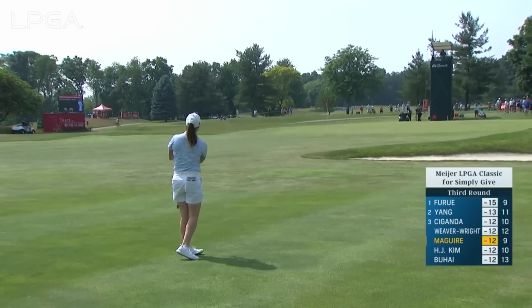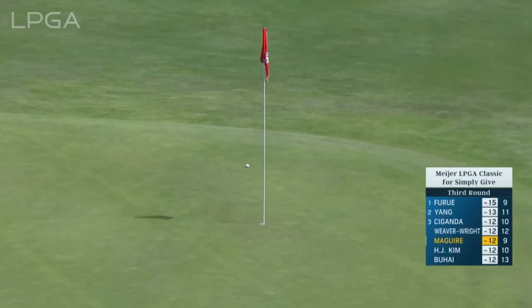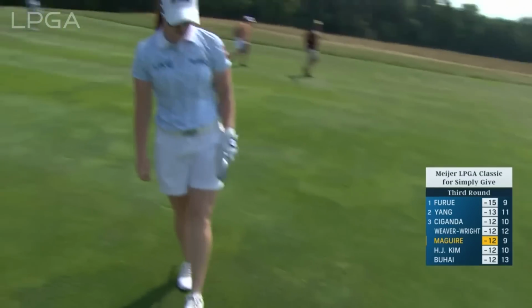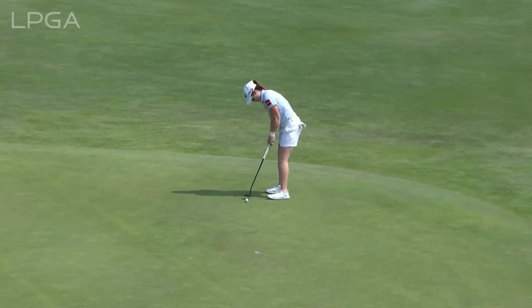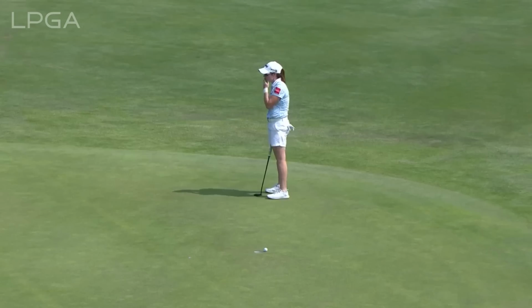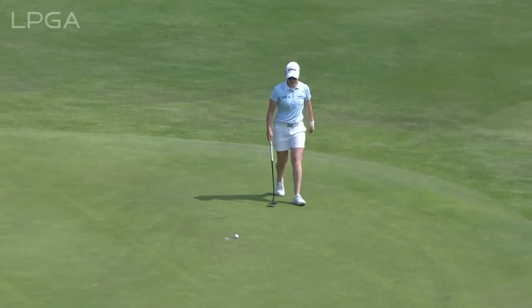These are the shots you practice all the time. Nice shot. Fiona shot a 31 on this back 9 yesterday, and that was with a bogey at this par 5 10th. Oh, she thought she was almost ready to write a 4 down on her scorecard.